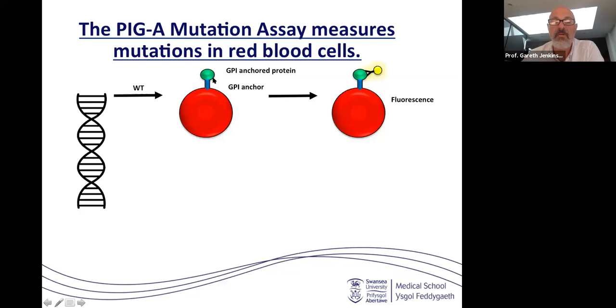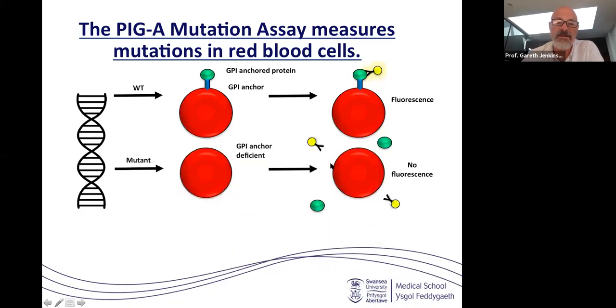And so in a normal cell, the PIG-A gene is functional. It produces GPI anchors. You get CD molecules on the surface, and you can detect those with a fluorescent antibody. A key mutation in this gene knocks out the production of these GPI anchors, and so the CD molecules can't bind to those cells. Fluorescent antibodies don't detect them, and you get negatively fluorescent cells. This means that you can detect these rare mutational events by flow cytometry, by putting millions of cells through a flow cytometer and gating them.